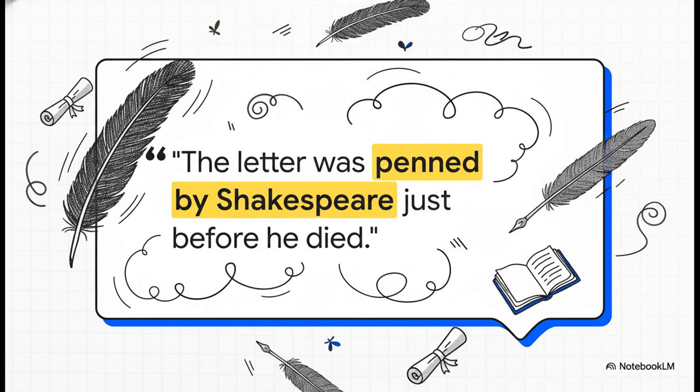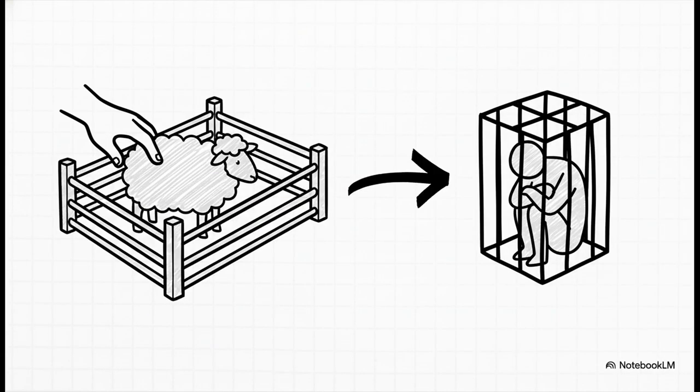The letter was penned by Shakespeare. See, when you say someone penned a letter, it just sounds more intentional, more artful than just wrote. It has a certain weight to it, doesn't it? And the other verb meanings make perfect sense too. You pen an animal, well, you put it in a pen, and if you feel penned in at a crowded party, it's that same feeling of being trapped in a small space. It all connects. It's just so neat.